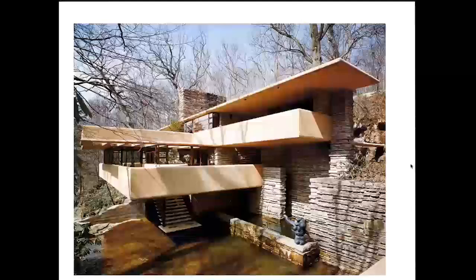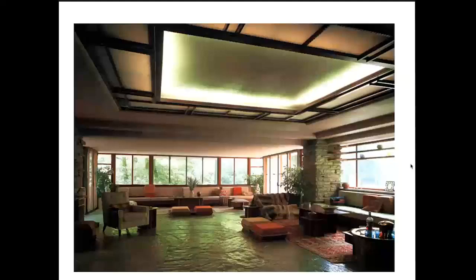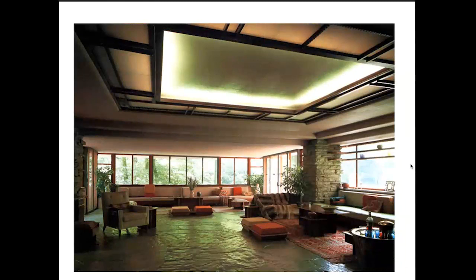Outside, the concrete trays imitate the rock ledges in the stream. From one of the trays, a suspended staircase connects the living room with a plunge pool. Interiors and furnishings elaborate the seamless integration between architecture and place, with stone floors imitating the natural rock and continuing in the terraces, while plate glass windows open the house completely to nature.